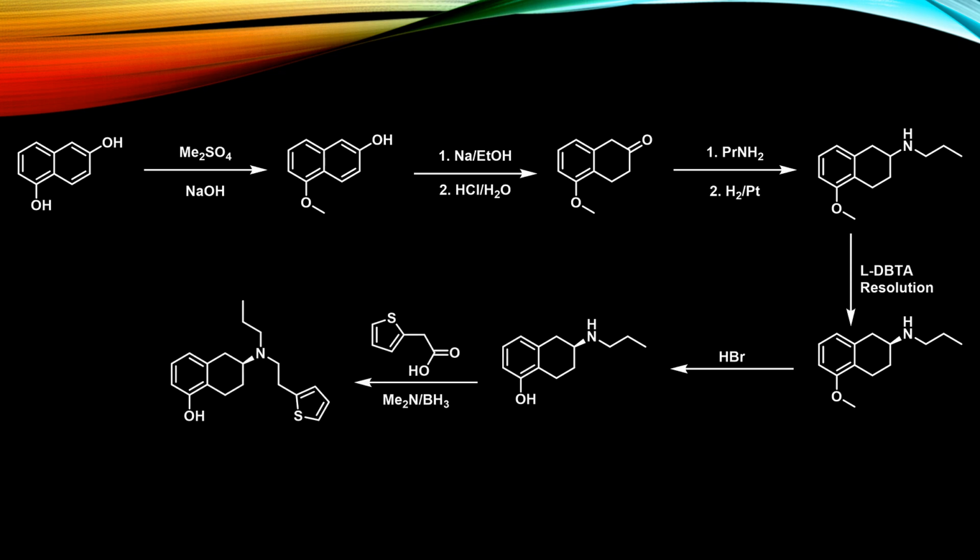The final step is reductive amination, where the aldehyde is formed in situ from its corresponding carboxylic acid using borane. The imine formed through the condensation of these two groups can also be reduced by borane, giving the final product.